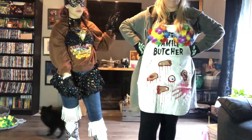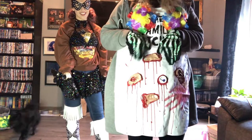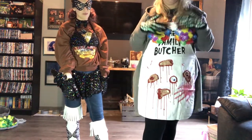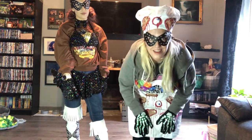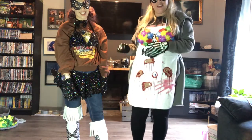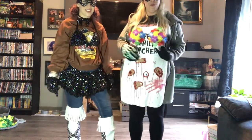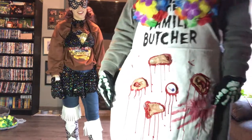So I'm going to start off first with my skeleton. Then I am obviously wearing my cat mask. And then I am the family butcher. But I'm just on holiday at the moment in Hawaii. So this is what it looks like. Ooh, scary.